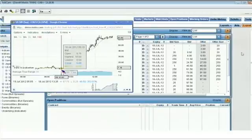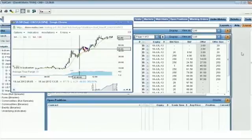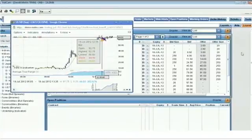Now, I don't have to wait. At any time as the market was rising, for my $10 investment, I could have sold out at 20. I could have sold out up here at 30, 40. I could have sold out again over here when I got up to 50, and I could sell out right now at 60. So that's how you could have used the binaries in the morning.